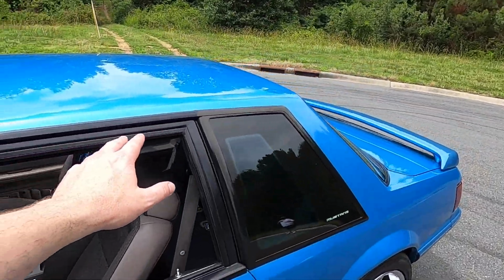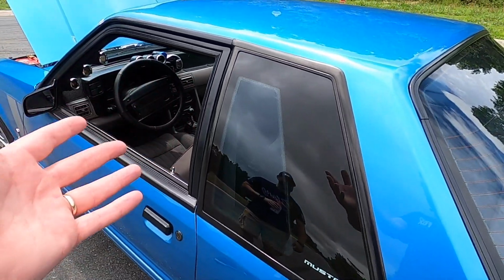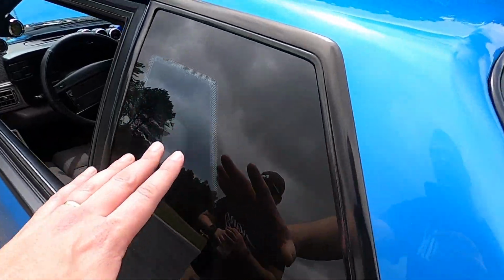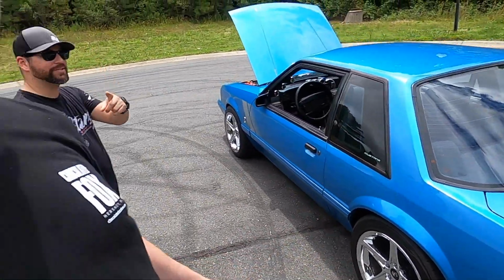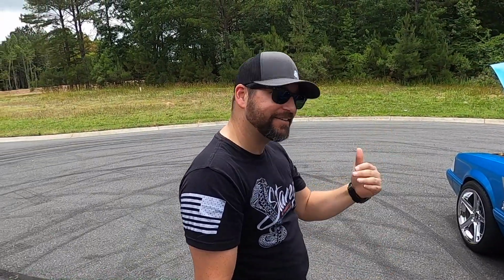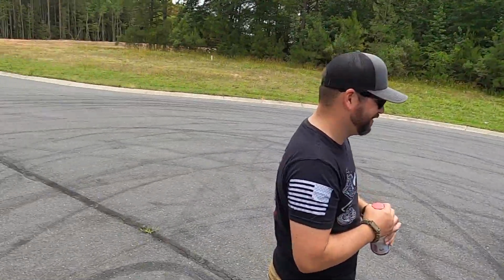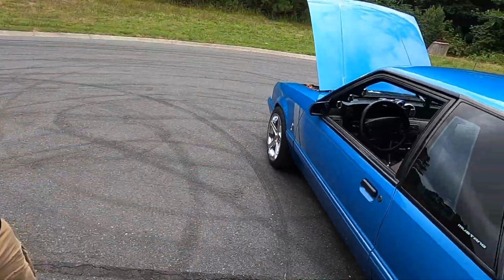Another thing too, guys, these are the original quarter windows. It must have been garage kept at least. Yeah, it's always been garage kept, because these are beautiful. Look at those quarters. Only driven in the rain twice. Once was coming from Foxtoberfest 2 years ago, I think. Yeah, it rained when we were all leaving. I do remember that. Well, I don't feel as bad now, because I was comparing it to my junker over there, and it's been through a lot of rain. So yeah, yours is looking good.